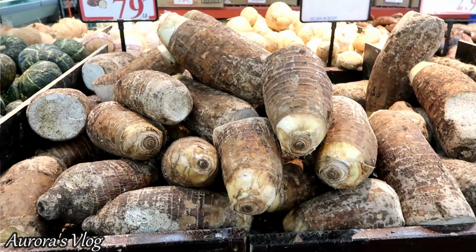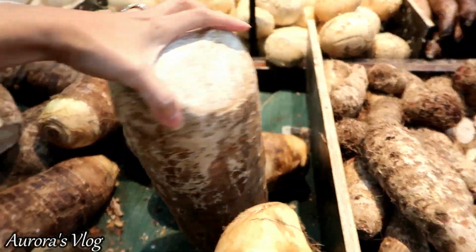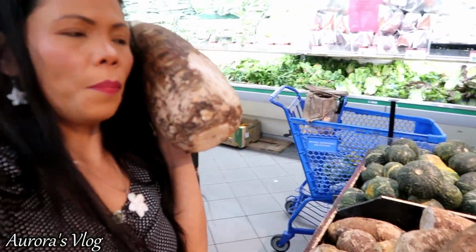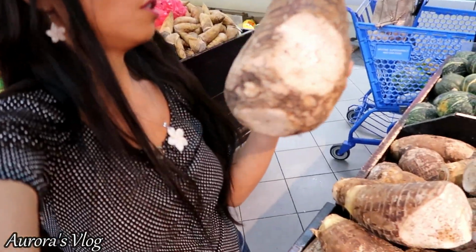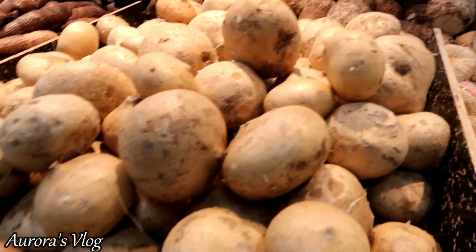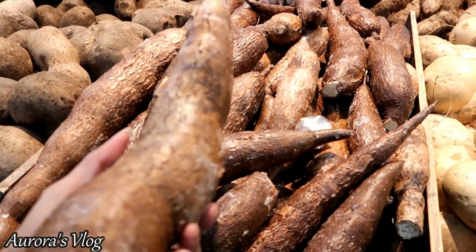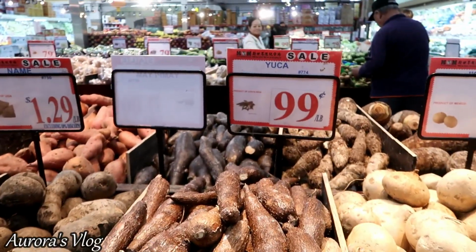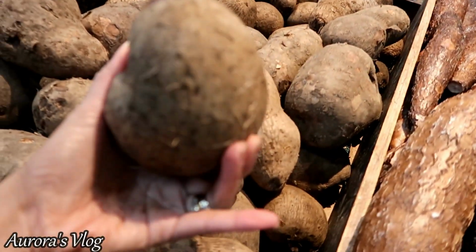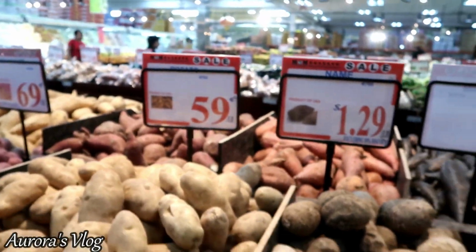Woo! And look what we have here, giant taro. Holy moly. Ooh, this must be 10 pounds. So big. Big taro root. Look at this. Probably 10 pounds. Yucama, 79 cents. We call this singkamas. We have yuca. I think this is the balanghoy one. Balanghoy, 99 cents. What is nami? I don't know what is nami. Nami. Potato, 59 cents a pound.